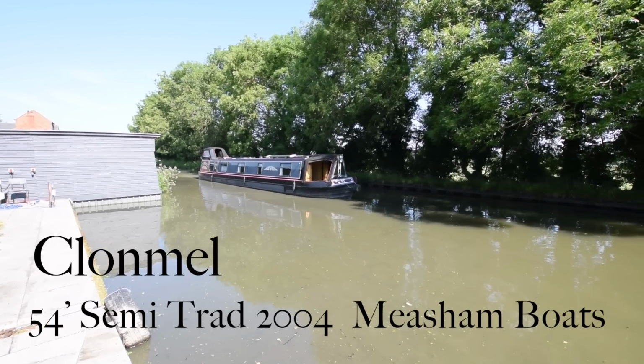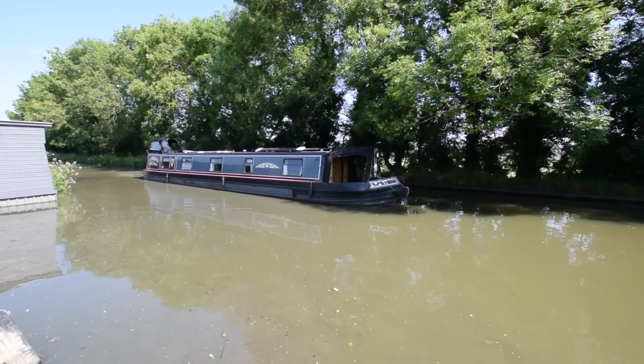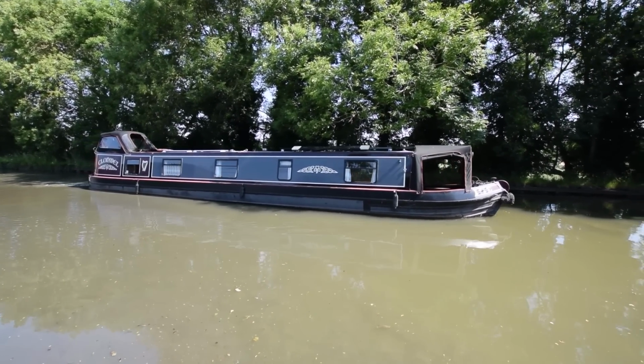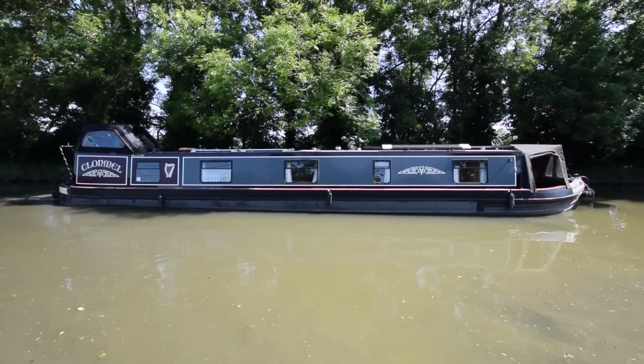Have a listen to the birds for a few seconds. Lovely, isn't it? Absolutely delightful, this spot. And the reason I mention that is because the mooring is available for this boat for whoever buys it if they wish to be here. It's only about 500-600 yards up the road from the office here.